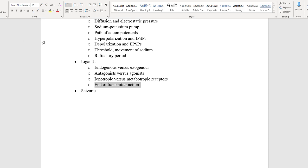Okay, and then the last topic that's on the study guide here would be seizures. We will mention this in class on Tuesday. We're not going to discuss this a whole lot. We'll talk about how an EEG can be used to measure the electrical activity in the brain, and that with a seizure, we have some sort of synchronization of electrical activity that's not supposed to happen. It's happening all at one time.